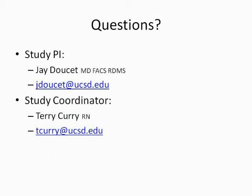If you have any questions regarding the protocol, please contact the study PI or the study coordinator at the addresses shown. Thank you for your attention.